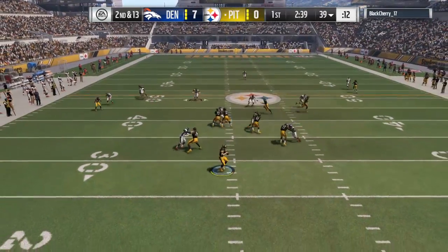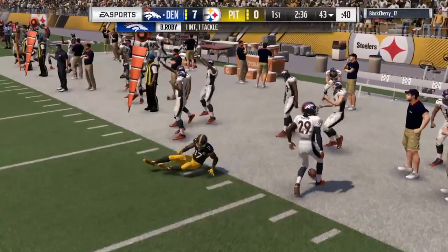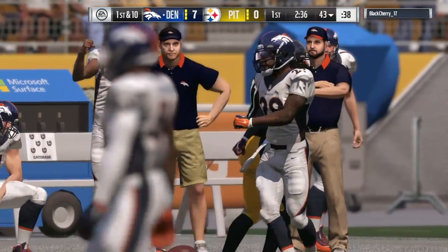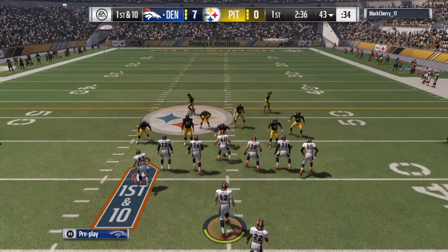On second down, Roethlisberger. A 50-50 ball here, and it's intercepted. Picked off by the corner, Bradley Roby. And the possession is theirs at their own 43-yard line. And Denver getting set to take the field.